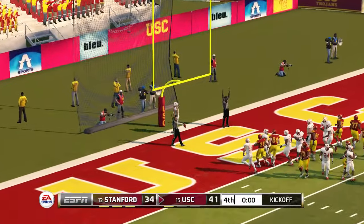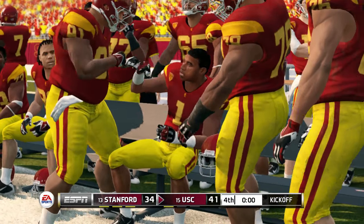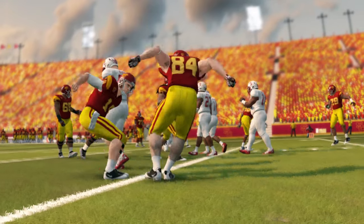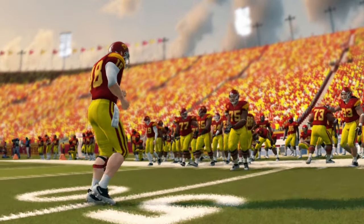And he adds the extra point. This one's in the books, and our final score, USC 41, Stanford 34.